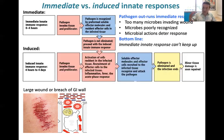So now the induced response has to come. This is the backup. So now we are talking about maybe from 4 hours to 4 days, right? So again, the pathogen's invading the tissues, but the activation of the resident cells and the complement proteins is maybe not enough. So you begin to get these telltale signs of the induced response, including inflammation, things like fever, and a process that we call the acute phase response involving the liver, which we will look at today. So the next step then is these will result in more effector molecules, and more effector cells, not necessarily just macrophages, but things like neutrophils become mobilized, and they start helping out at the site of the infection.